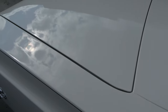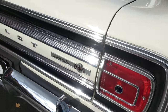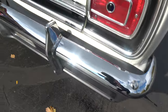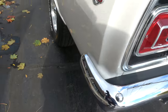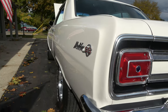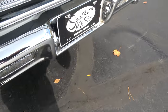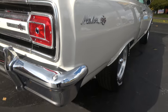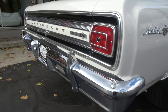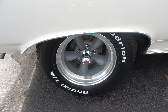Good, solid, straight body. They've added the blue dot tail lights. Again, that tail panel, that thing's all original. Bumpers are original. Nice and straight down the sides. Car sits good. Pretty car, man.